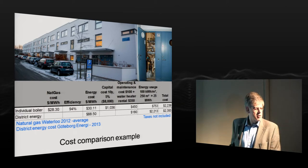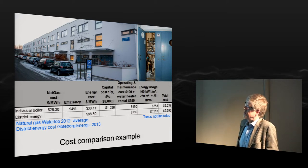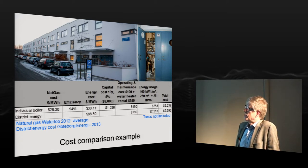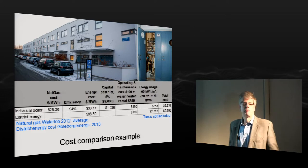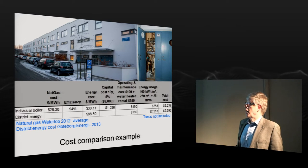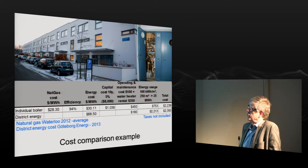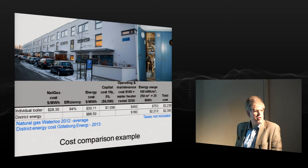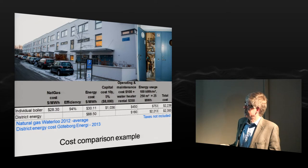250 is the average for a typical subdivision. So that gives you about 25 megawatt hours for heating. And here, this is what I paid last year for the gas on average, $28 per megawatt hour, or roughly 28, 30 cents per cubic meter of gas prior to tax. I have a high efficiency furnace, which is probably the most common in most subdivisions. That gives me an energy cost of about 30. He is paying about 88, so about three times what I pay for the gas. So his energy cost is rather high.